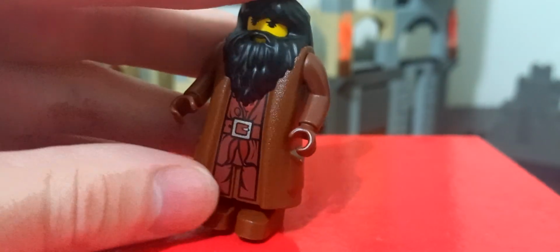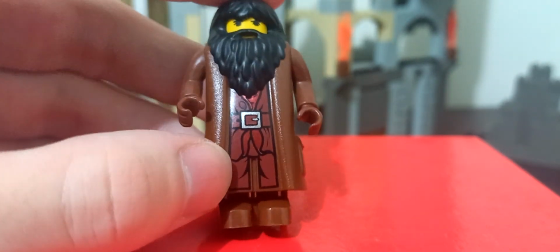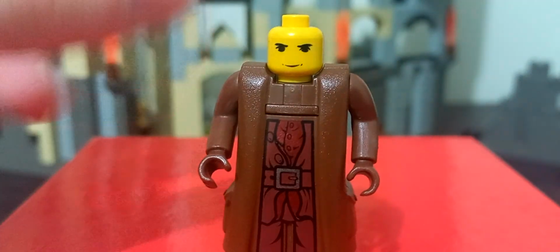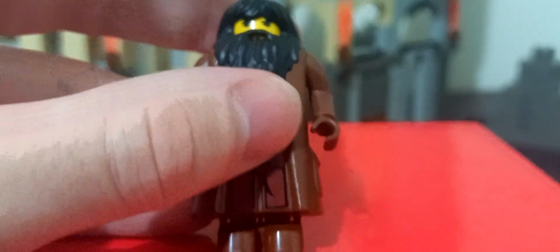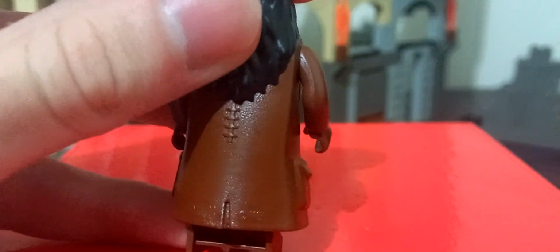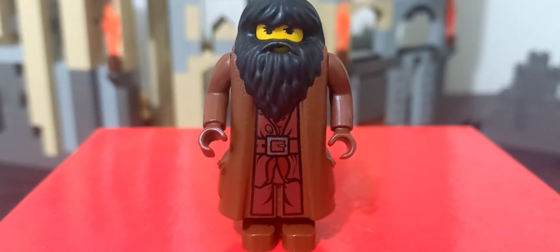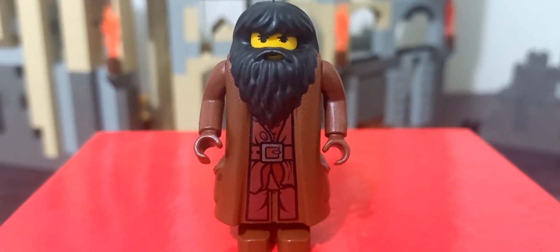I love the red and burgundy printing here, the silver belt buckle, and this beard piece, which reveals just a usual minifig head. I like that they took the risk to make Hagrid book accurate, with bigger feet, actual fingers on the hands, and stitching, pockets, and all that, making him feel bigger, because he shouldn't be a regular figure. I really like that.